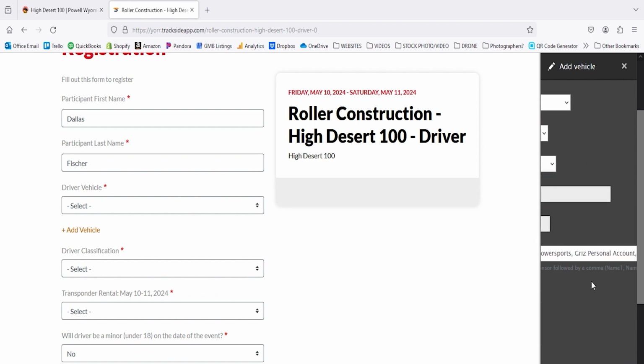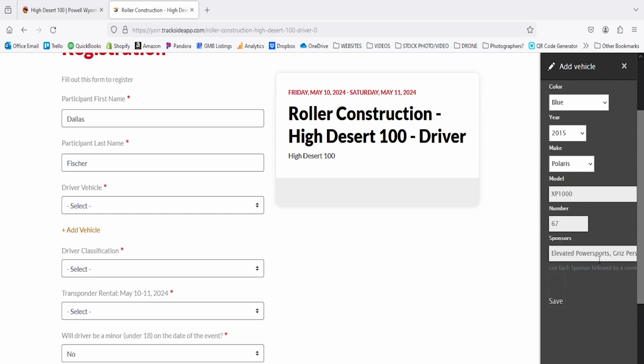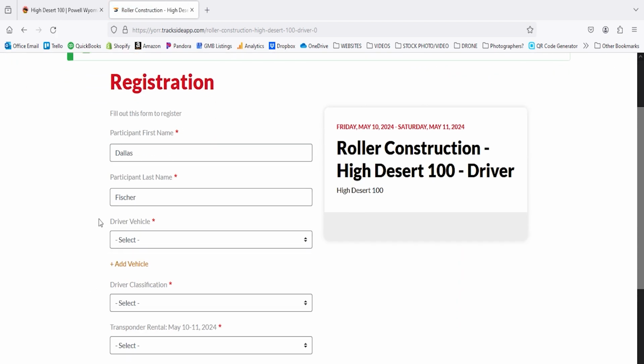And notice how the screen is kind of going right there. If at any point you get stuck there, just hit the tab button and it brings it back so we can click save. So I'm going to save that vehicle in there. Now when I go to my drop down, I see my number and I see my vehicle description.